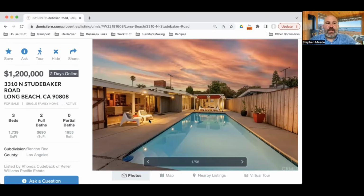This home is located on Studebaker Road in Long Beach. Studebaker Road is a major road, but this actually sits on a frontage road, so it doesn't sit on the busy street per se. It is not our listing. It's listed by Rhonda Cudeback of Keller Williams Pacific Estates, but we would be happy to show it to you. In fact, we'd really love to see this one. So if you'd like to see it, we'd like to see it too.